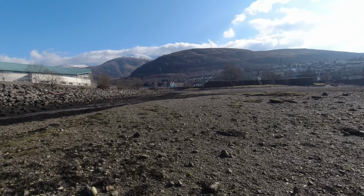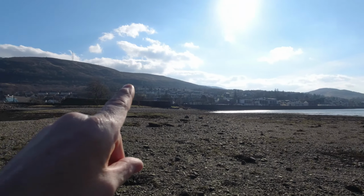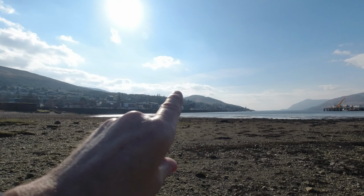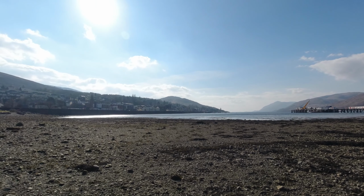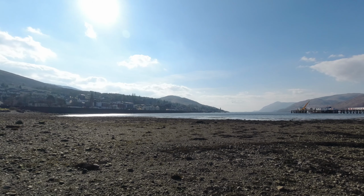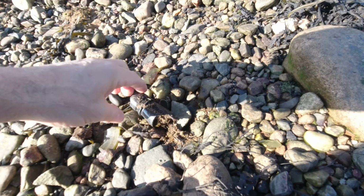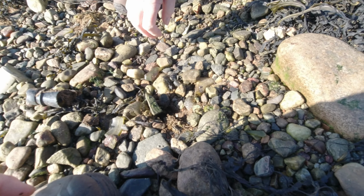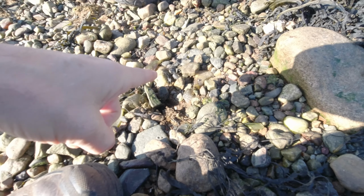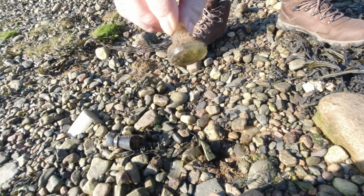Ooh, what's this? And we're going to carry on walking down the promenade because that's where the railway ran to. It ran to another station a bit further down. We'll see what we can find. So what's that? Oh, that's top of a bottle, isn't it? What's that there? Oh, yeah. Glass bottle stopper. Oh, look at that.